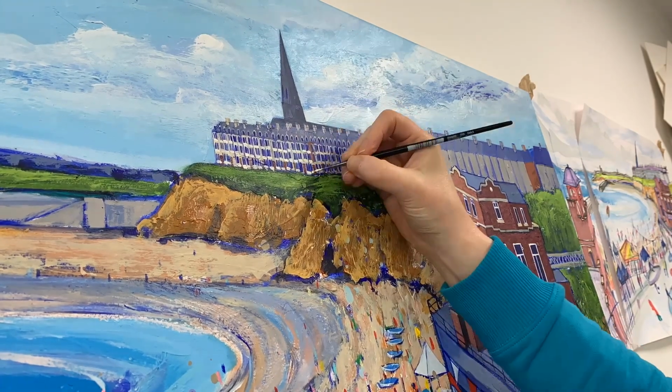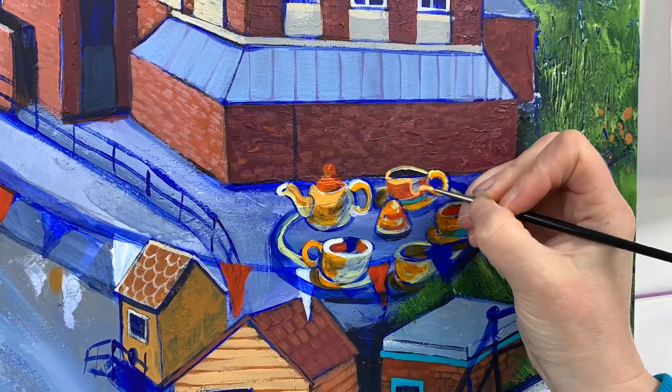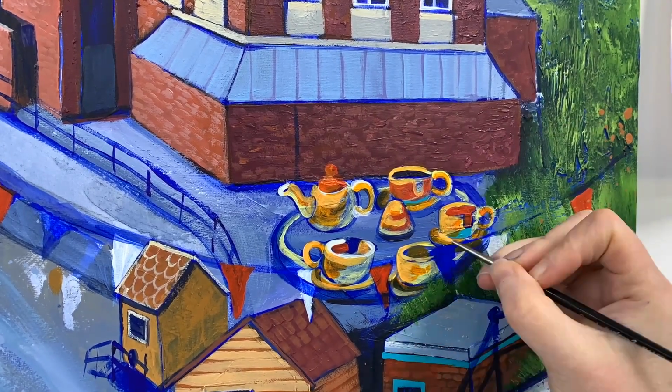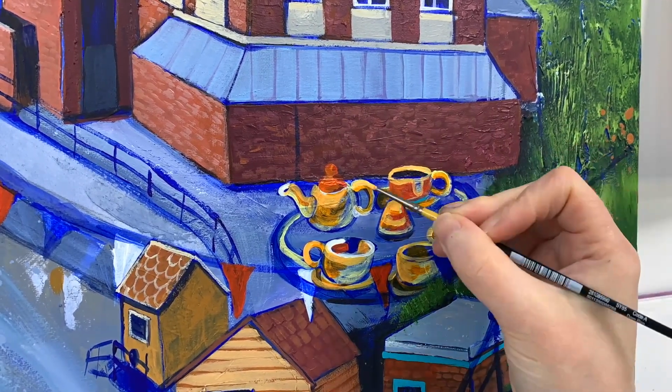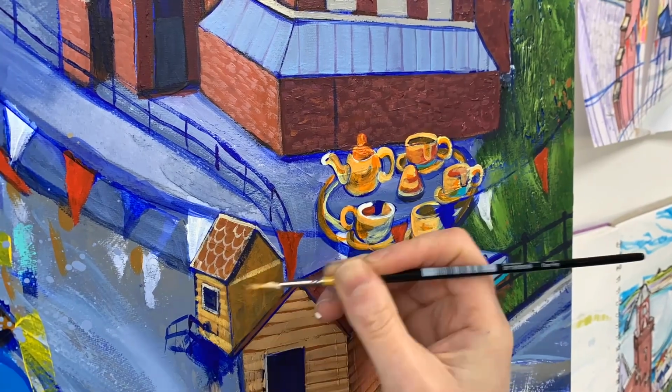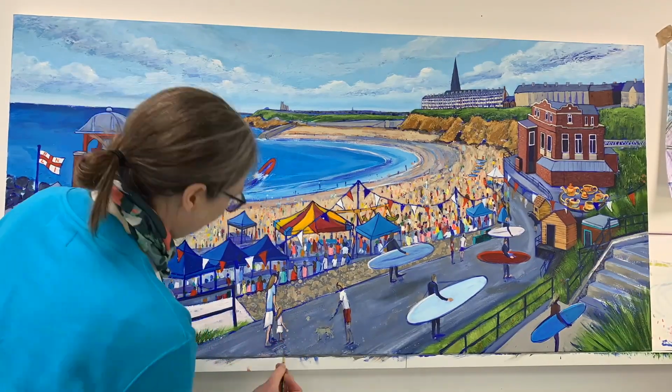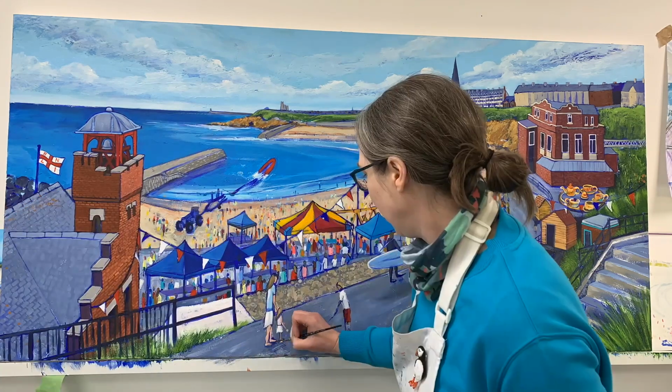When people look at this painting, I want them to feel happy, to feel the sun on their face and the joy of a day on the beach. This painting is about capturing a memory of the Cullercoats Harbour Day celebrations. The view looks out into the distance with Tynemouth Priory on the horizon and the pier peeking out to sea.